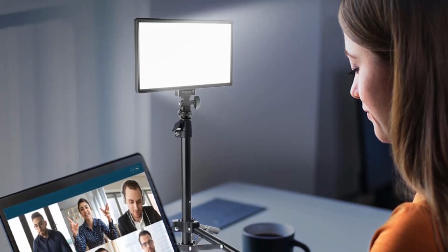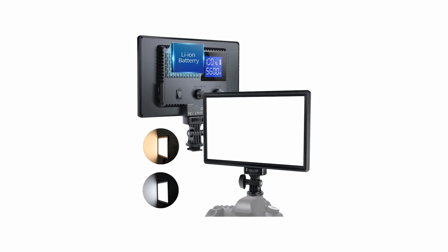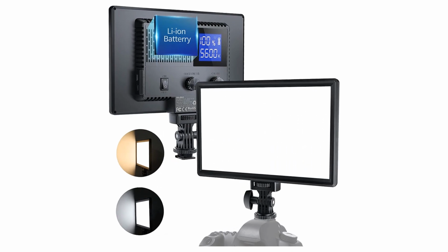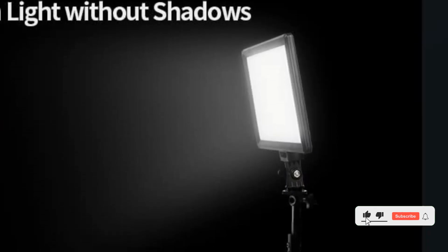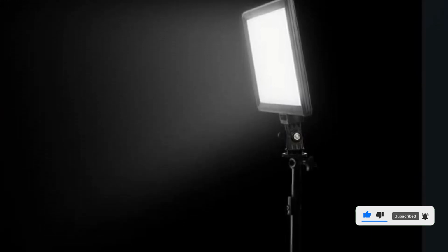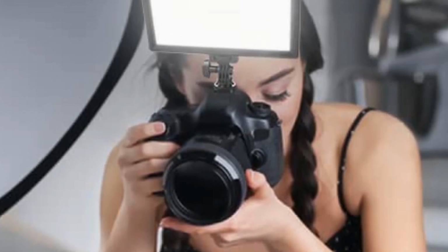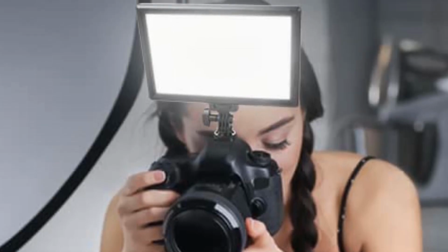As we speak about the lights, you would love the step-less color temperature adjustment feature of this light, as you can simply choose any color temperature between 3200K and 5600K effortlessly. Moreover, even the brightness of the light is also fully adjustable. It uses a built-in 5000 mAh lithium battery that lasts for about 90 to 110 minutes on continuous usage.